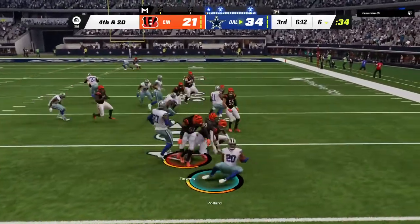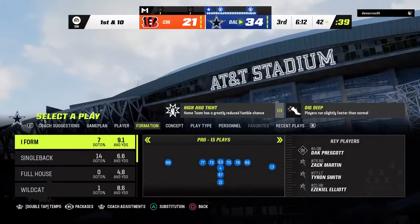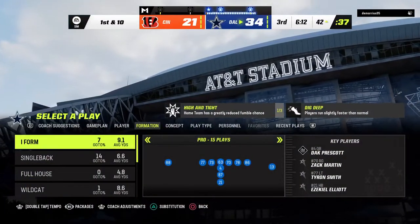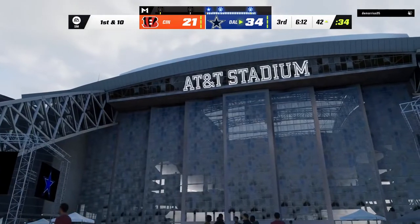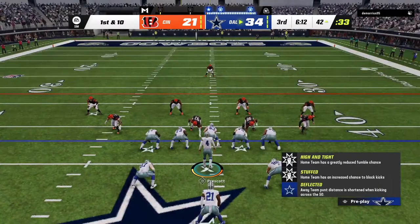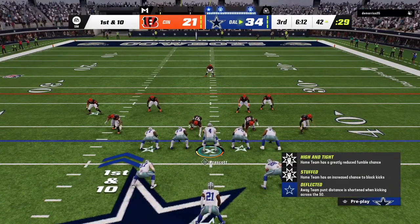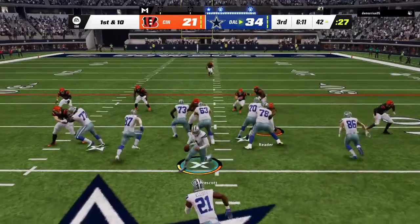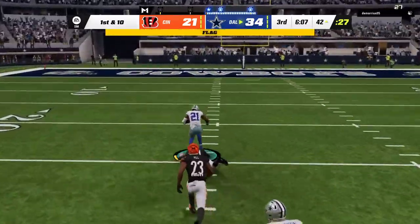Taken on the midfield logo. It's a 40-yard punt, 6 yards on the return. And the Cowboys are going to take over in great position here with a first and 10. Up the middle, here's Elliott. And he's got room.